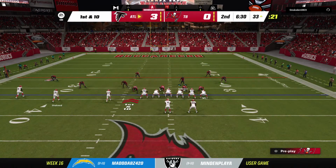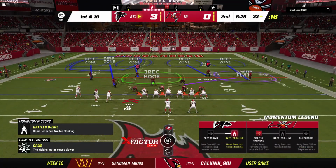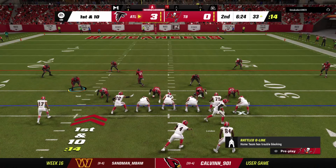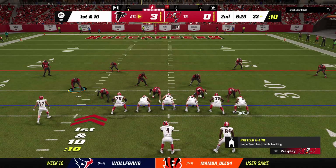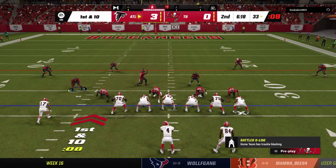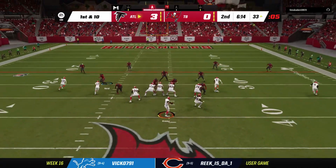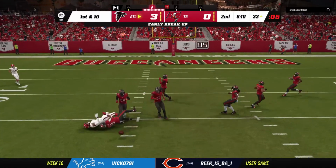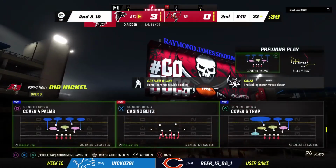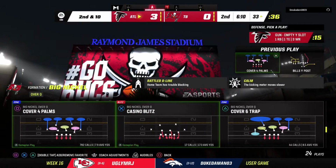Here's 1st and 10 just outside the 30. They'll send a receiver in motion to the right. They'll look to throw again. And that one drops down, incomplete. Good coverage there, forced the ball free, and it's 2nd down.